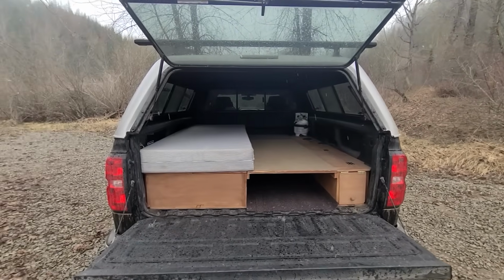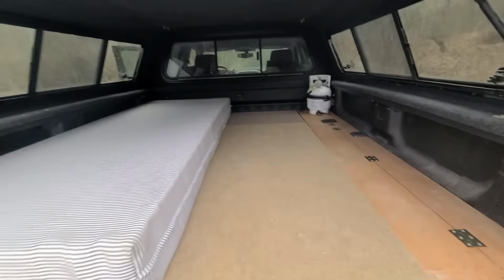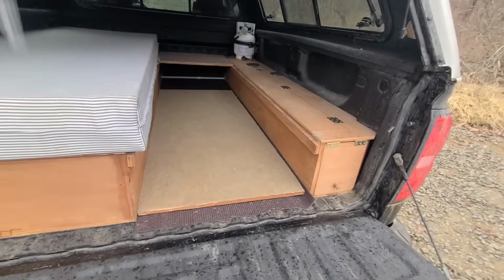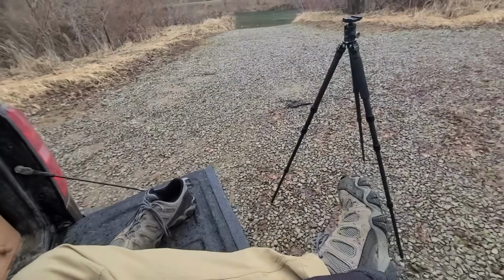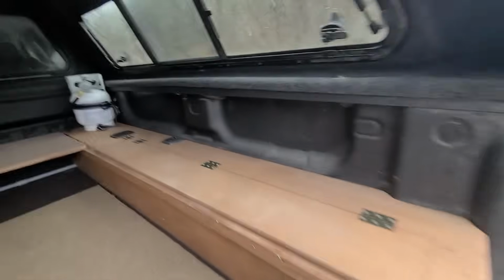Okay, perfect example. It's snowing now. I want to get inside here, and I want to be able to sit up and do what I want. So I'm just going to drop this floor back down. I'm going to leave that nightstand up there, and I'm going to get inside. So take my shoes off. I don't really want to get this all dirty. Put my shoes in here. Crawl inside.